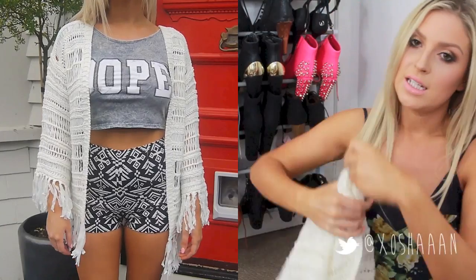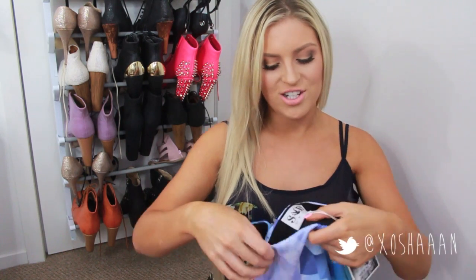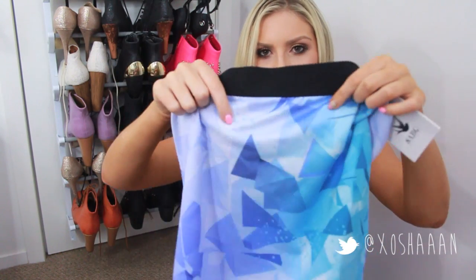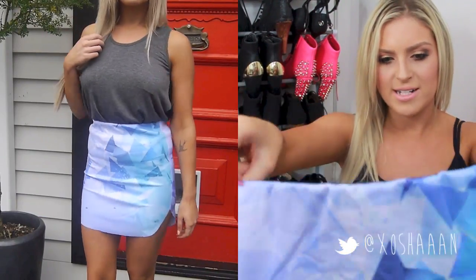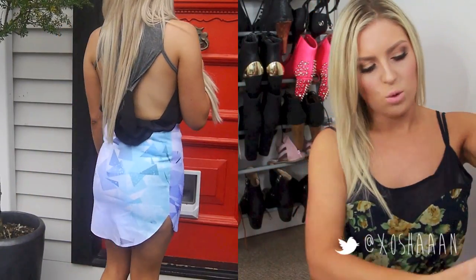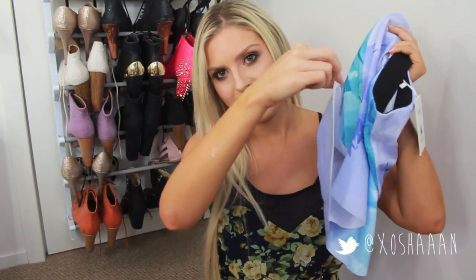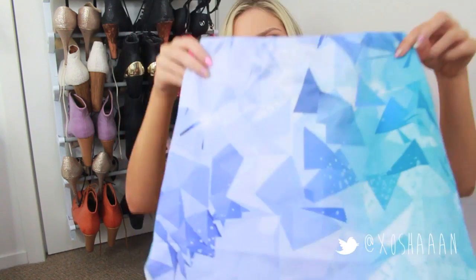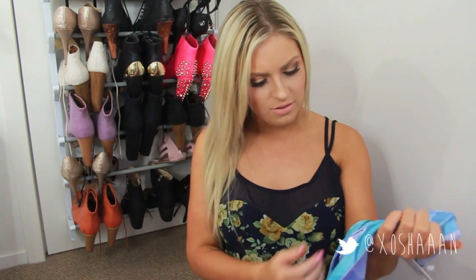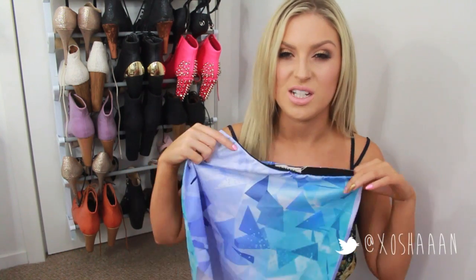Another one. I also got this skirt here, which I'm kind of disappointed in the quality of. I haven't tried it on yet, but it's one of those really crappy elastic materials. The elastic waist bit flicks out and then it's a raw hem down the bottom. It's not the best, but hopefully it looks good on. It's this geometric kind of blue and purple pattern. I hate saying geometric all the time, but literally everything is just shapes at the moment.